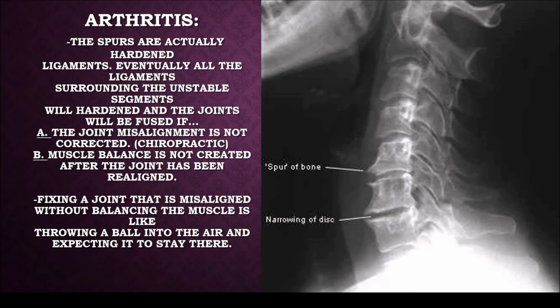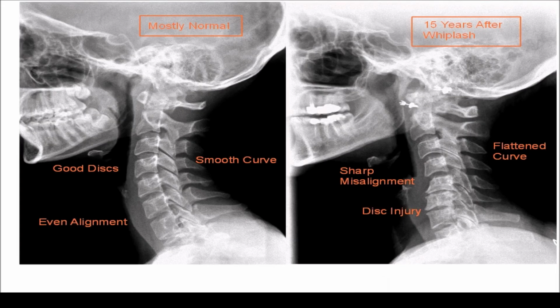So it's fixing a joint. Fixing a joint that is misaligned without balancing muscle is like throwing a ball into the air and expecting it to stay there. Some chiropractors are really great. Throw that ball in the air. It's floating there in the wind for a while. You feel good. You're high and dry. And then down, back on the ground again. What happened? I didn't do anything. You got to strengthen the weakened muscle. Only you can do it.